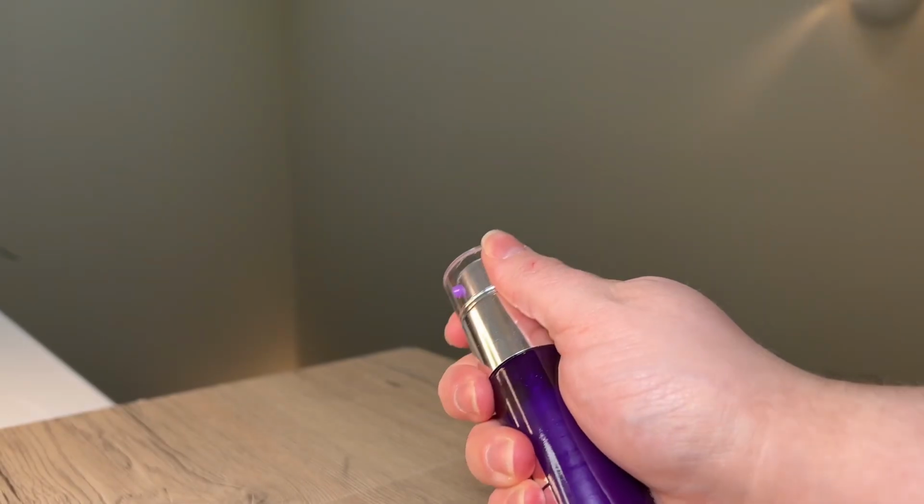After that's had some time to sit on my skin, I come in with my Clinique Smart Clinical Repair Wrinkle Correcting Serum.